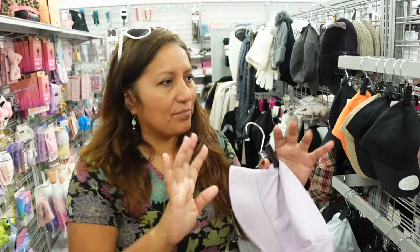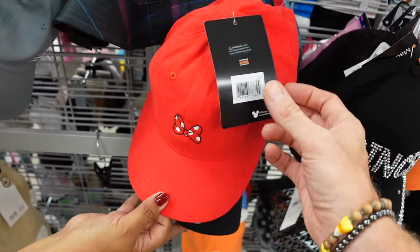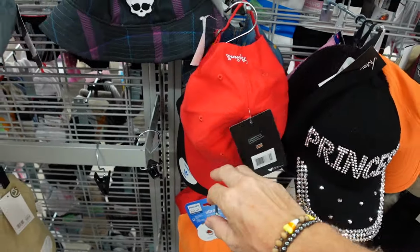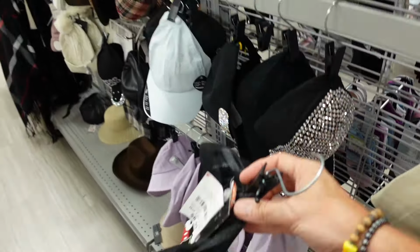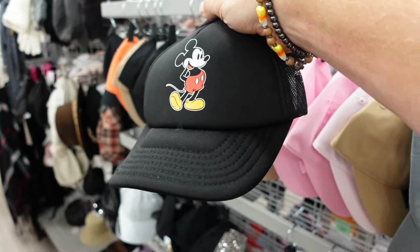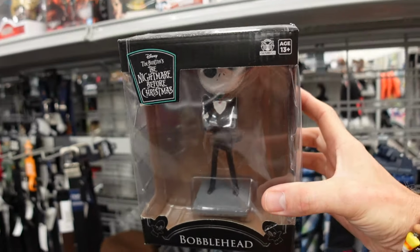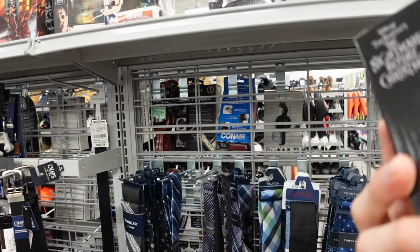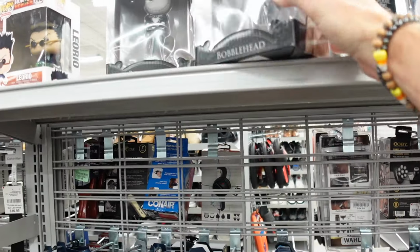Always check out the hat section. The hat section. Parks. Oh yeah, look at that, a little mini hat. Is there a price on it? No. But I thought I saw a Mickey hat. Oh, it's down here. They got this cute little trucker Mickey hat for $8.99. That's cute. Found a Jack Skellington bobblehead for $9.99. Not bad. Not great, but hey, $10 if you're into bobbleheads.